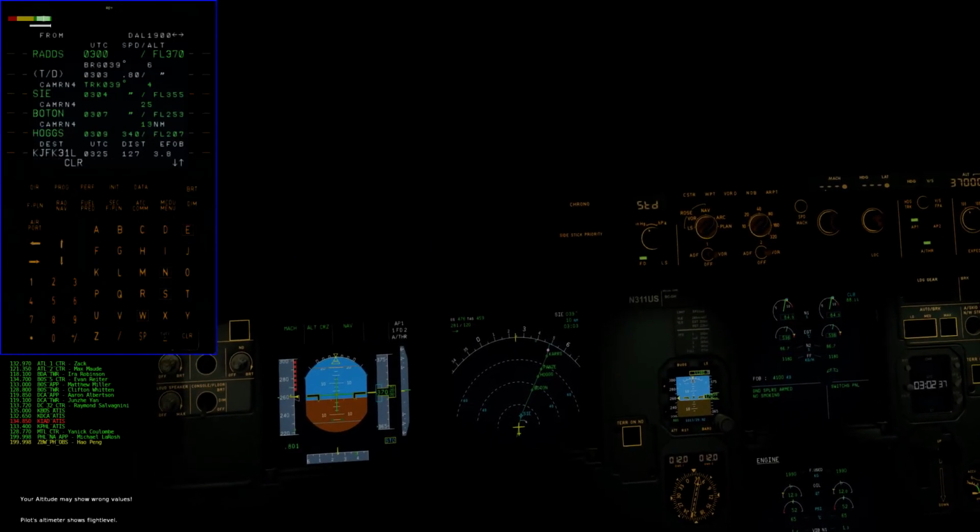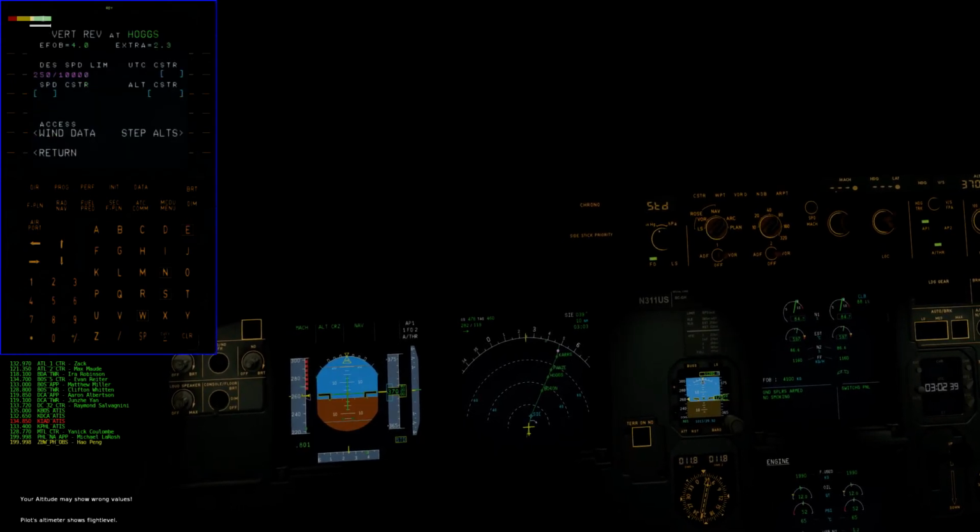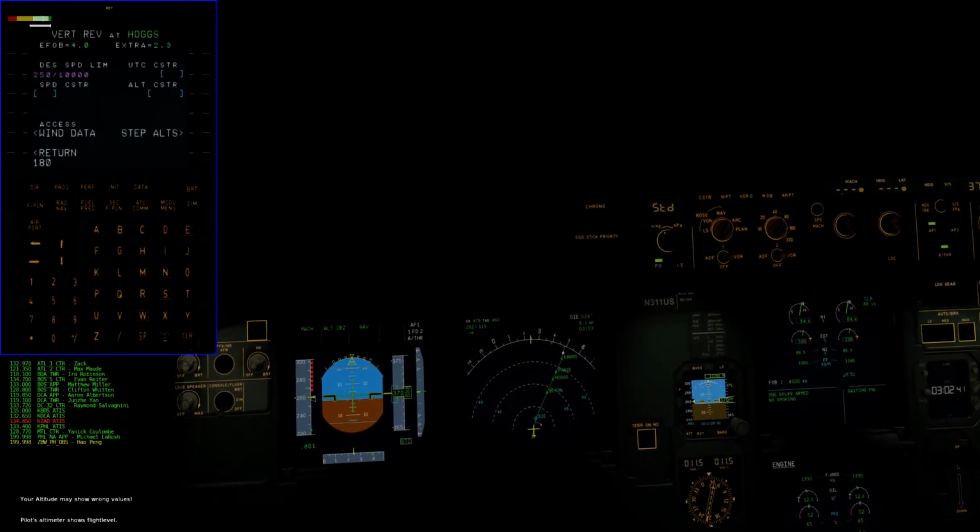Delta 213, Washington, if I maintain flight level 210. We'll continue on 210.